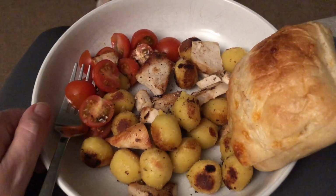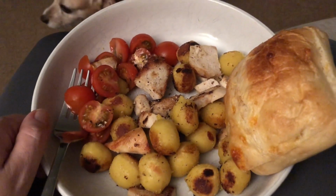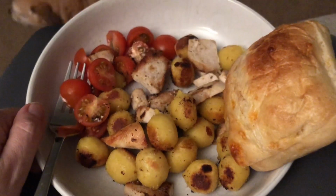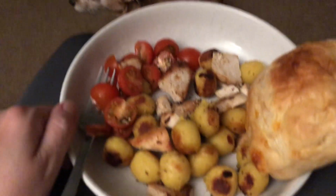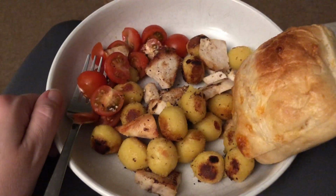So I'm absolutely starving, and I've actually got some calories left, I think, but whether I have anything else after this or not, I'm not sure. Got a little visitor there next to me. But yeah, I'm going to eat this, and I shall catch you later.